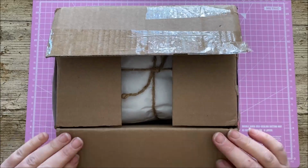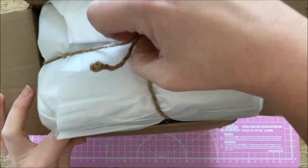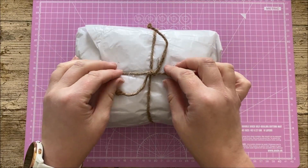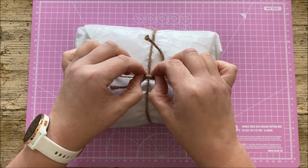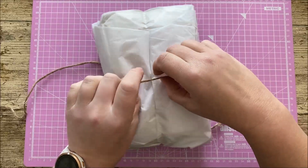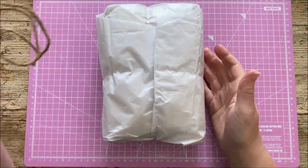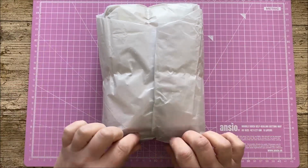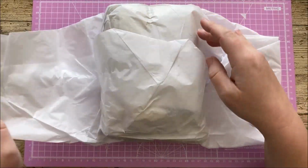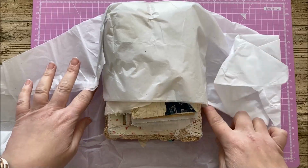So I'm very excited. Just want to share with you all this beautiful journal that I have had from Sheila, and I think, is it Yehle? Is how you say your last name? I'm sorry if I've gotten that wrong. I'm not great with surnames. But yes, this is from Sheila. So we did this challenge where we had to create a vintage journal. We didn't know who we were making it for. Your swap partner wasn't named until afterwards.